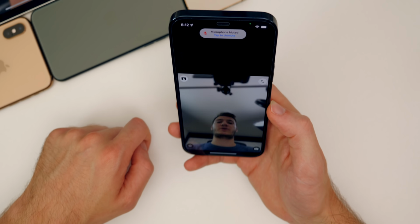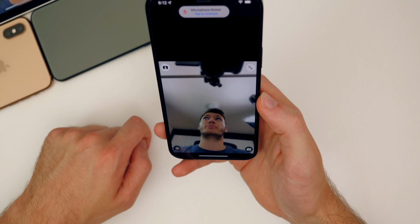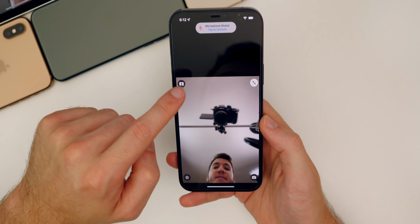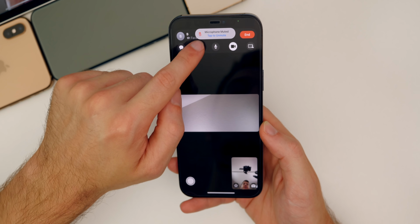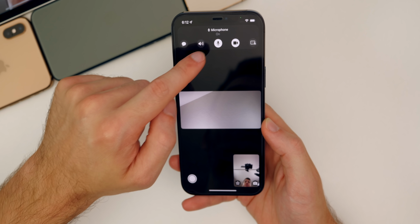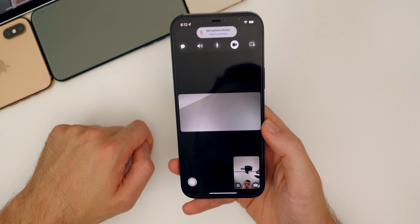We also, if we tap on our own face down here, we have portrait mode. So if you tap on that button right there, you can put yourself in portrait mode in video, which is really cool. Also, we have some more effects down there if you want to tap on those. And if we go to this audio button right here, you could see you can change the audio source if you want to. Same with this right here. You can turn your mic on or off as you just heard.